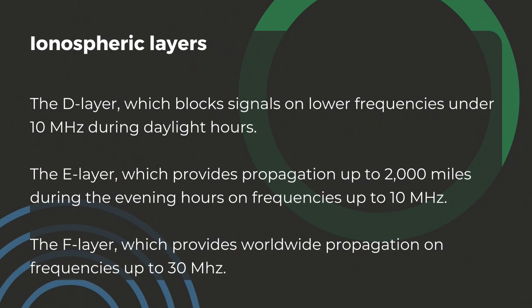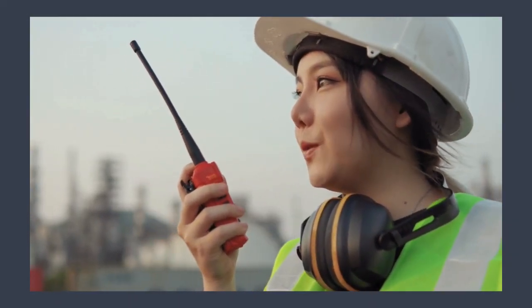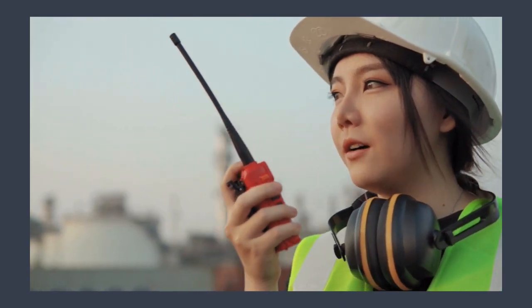Ionospheric layers. The D layer is very interesting. Now, the D layer blocks signals on lower frequencies under 10 megahertz. So, what do we mean by that? Well, under 10 megahertz, you've got the AM broadcast band. You also have the 40-meter band for amateurs. You have the 8, 6, and 4 megahertz bands for boats. But the D layer does something very interesting. During the day, you have limited communication on these bands to basically ground wave, or maybe up on 8 megahertz, you can go maybe 3 or 400 miles because the D layer is actually blocking signals.